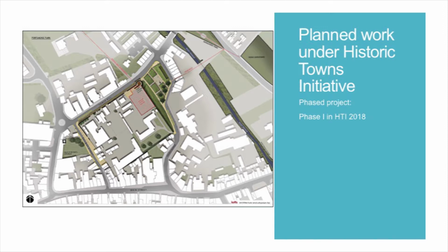The fort wasn't visible. So we planned to take the levels down to what they would have originally been, show off the wall a bit better, soften it with a public park instead of all the concrete that was there, conserve the wall along the side here, which is the area of Church Avenue, and improve lighting, public realm, paving, all of that to take down all the clutter.